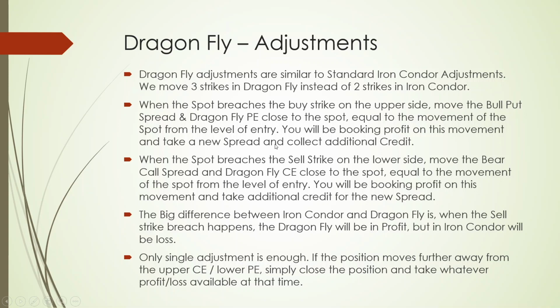If you all know how to do iron condor, and if you have done the call condor adjustments, it is the same way we are moving. Instead of 2 strikes, we will be moving 3 strikes. That's all. Okay. Here, whenever you are moving, you will be booking a profit and you will be collecting additional credit. So your maximum profit increases and your maximum loss will reduce for each and every adjustment.